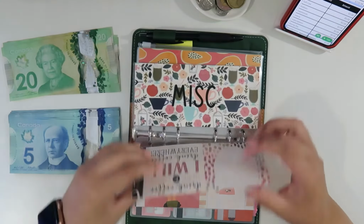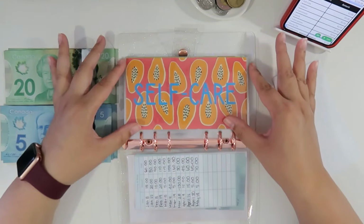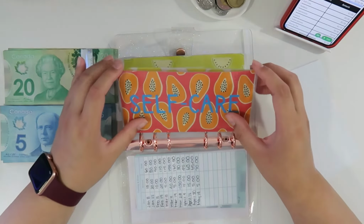Now, this is another big change. What I've decided to do was I took the 3 categories that I had of hair, nail salon, and beauty, and I've combined them into this one envelope of self-care. So I have combined all that money. I'm not adding anything today, but I will just count it up to see how much all 3 of those categories have consolidated to. So 20, 40, 60, 80, 120, 130, 135, 145. So this was the combination of those 3 categories, and I just decided to put them all together here, and I'm happier with that.